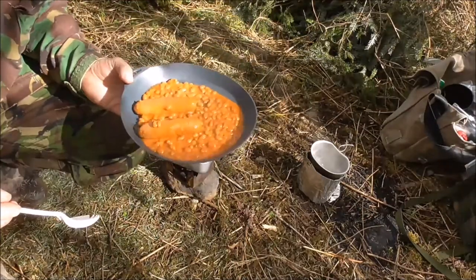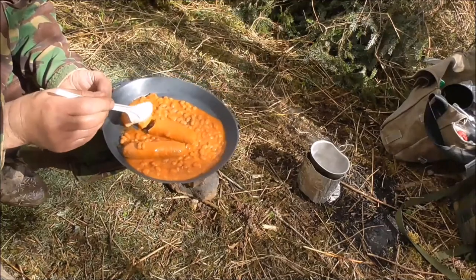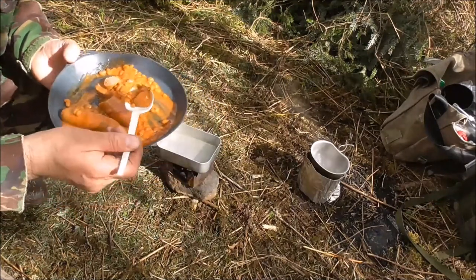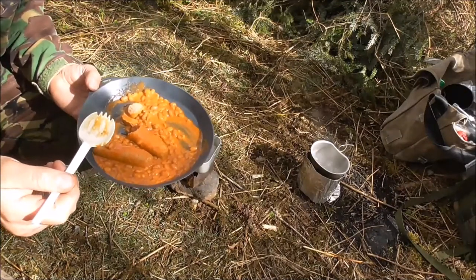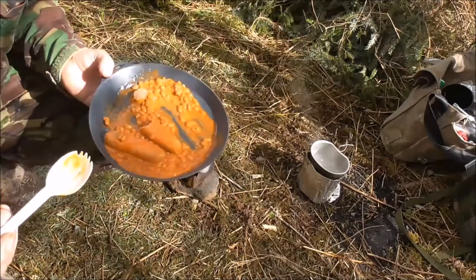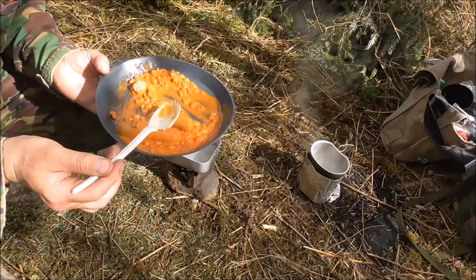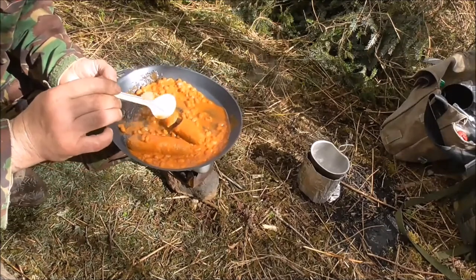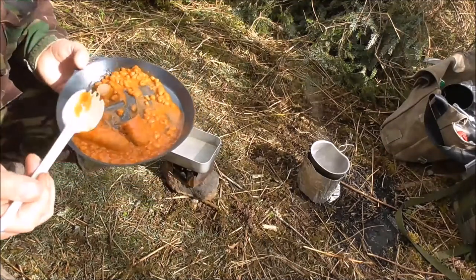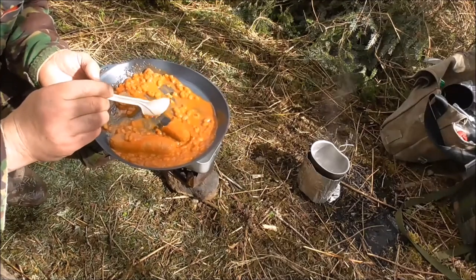So here we have it. Just tastes like mild beans. This is our spork, of course. The sausages are skinless and they cut very easily. Let's try some sausage and bean. It's all pretty mild tasting, just like normal beans. You would know that the sausage is not your usual pork sausage, but it's quite acceptable. It's a very soft texture. It just kind of melts in your mouth.